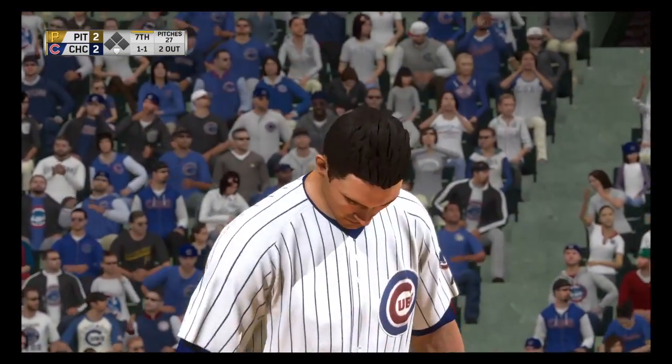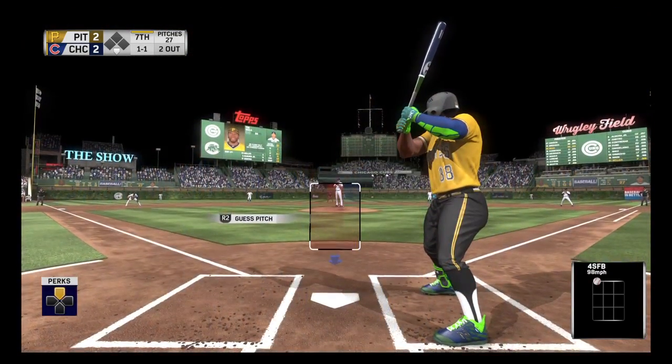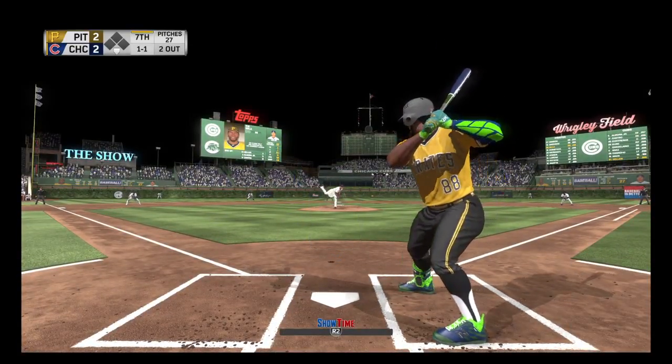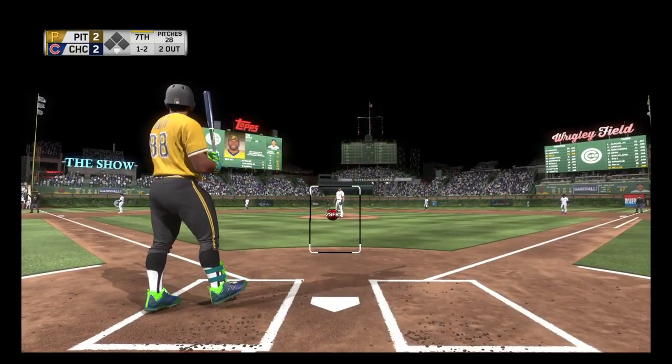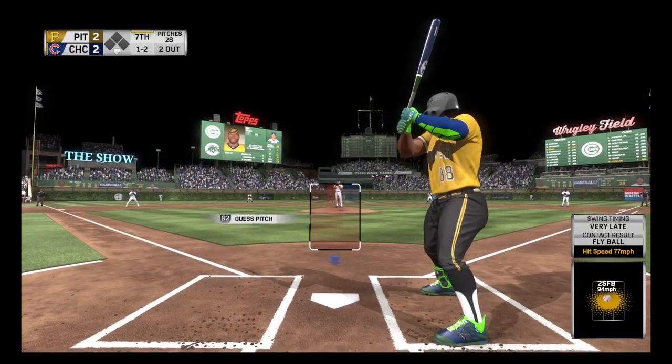Well, the first 2 pitches are interesting, both away from the left-hander. Will he bust him back in and challenge him? It's going to be a good at-bat to watch. From the windup, the 1-1 pitch. There's a swing and a ball lifted to left, but back in the seats, out of play. It's 1-2.